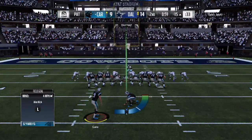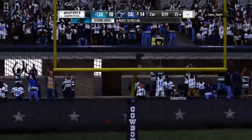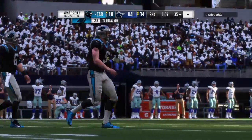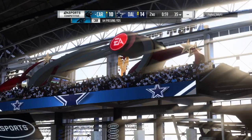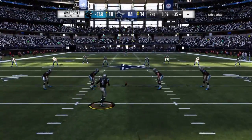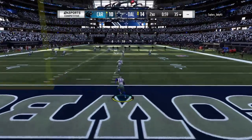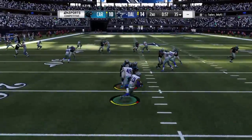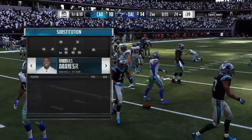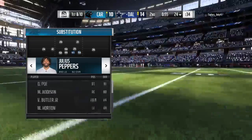Graham Gano on for the extra point. Extra point try good by Gano. And that makes it a 14-10 ball game. Catanzaro out now as he'll kick this one away. That's fielded in the end zone, and he'll be brought down at the 23, make it the 24-yard line. And now Dallas gets set to take the field.